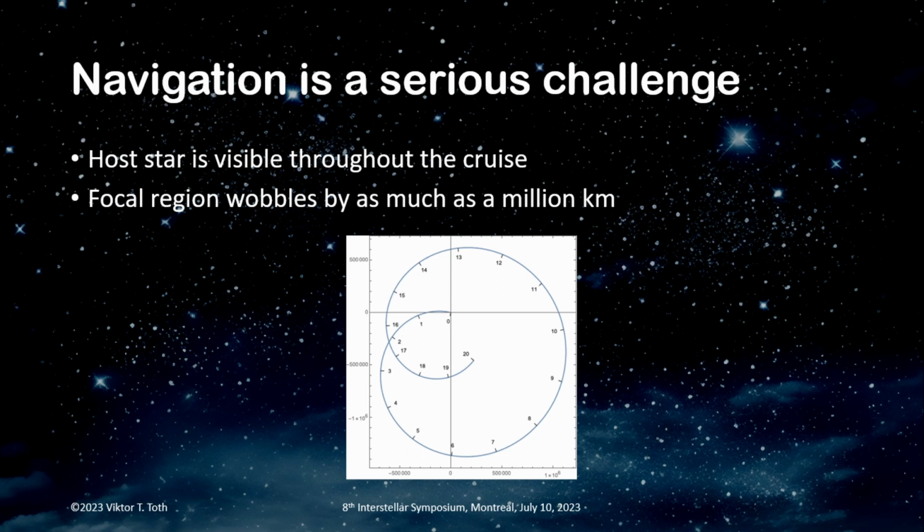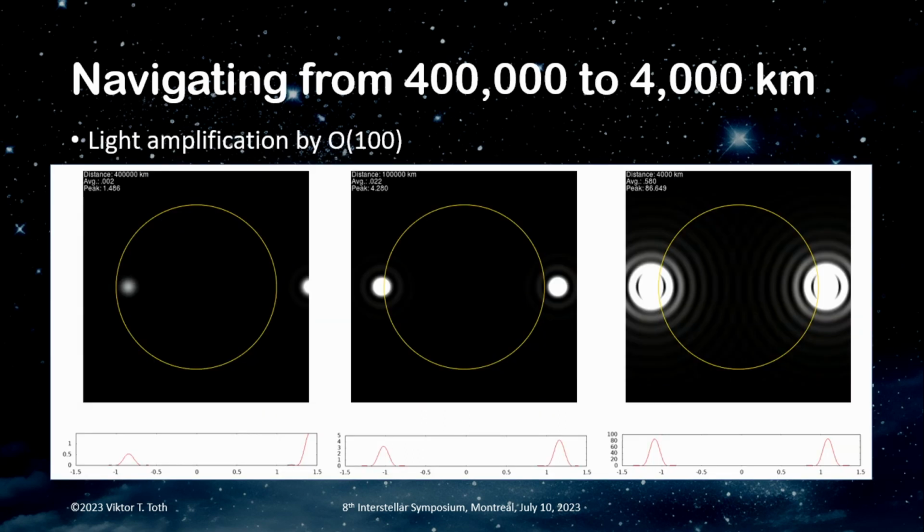Okay. If we can find what we are looking for, then we can zero in on the image or images, and eventually use what we see as our main navigational aid. And this is an actual simulation of what we would see as we would approach the focal line, getting closer and closer to the sun. First, you just see in the left-hand side basically one image, because the secondary image of the distant star is still hidden by the sun, which is indicated by the yellow circle.